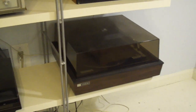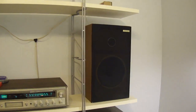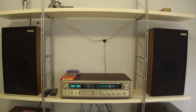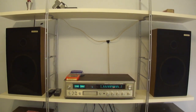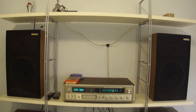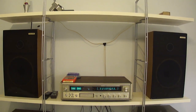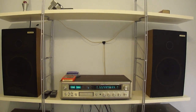And I also have the 2 original console speakers that went with it, but these aren't it. I bought these fairly new. They're Pioneer 8-ohm 10-inch drivers, and the little tweeter up on the top, I think that one's 2.5 inches.